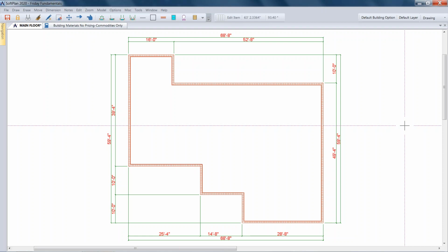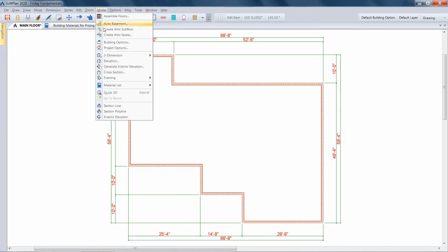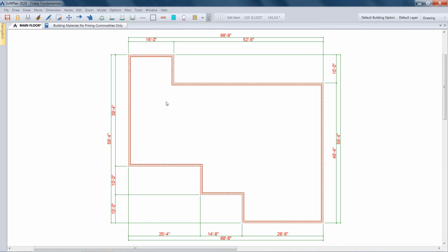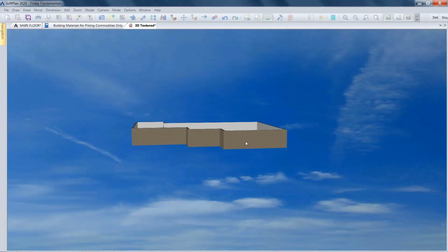Okay, so this is my first floor. It's laid out. And what I'll do now real quick is I'm just going to go in and show you a 3D model of this. So I'm just going to go to the model command, and I'm going to ask for a 3-dimensional model right here. I like textured. It's fast. It's easy. I get shadows, but it isn't perfect, but it's close enough for what I'm doing. So I click textured, and it says, okay, if that's what you're after. There is my house floating in the sky.